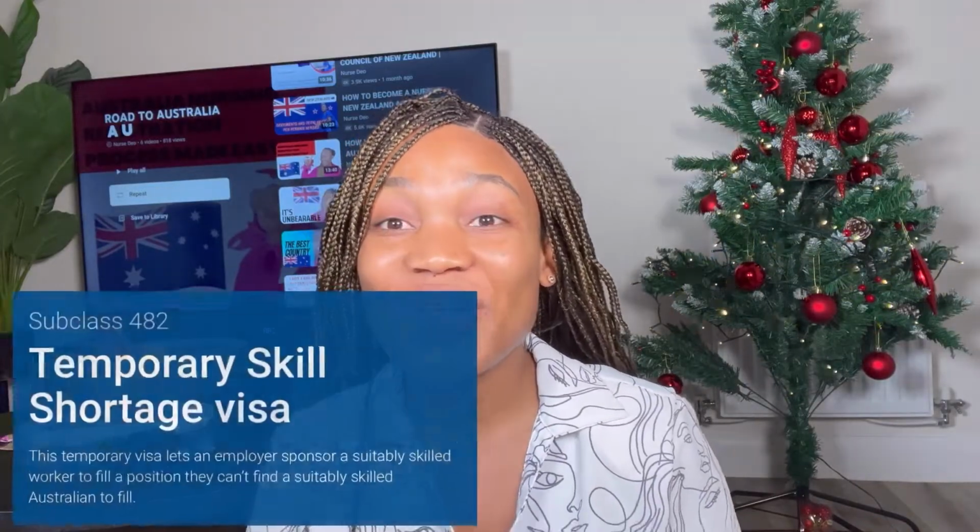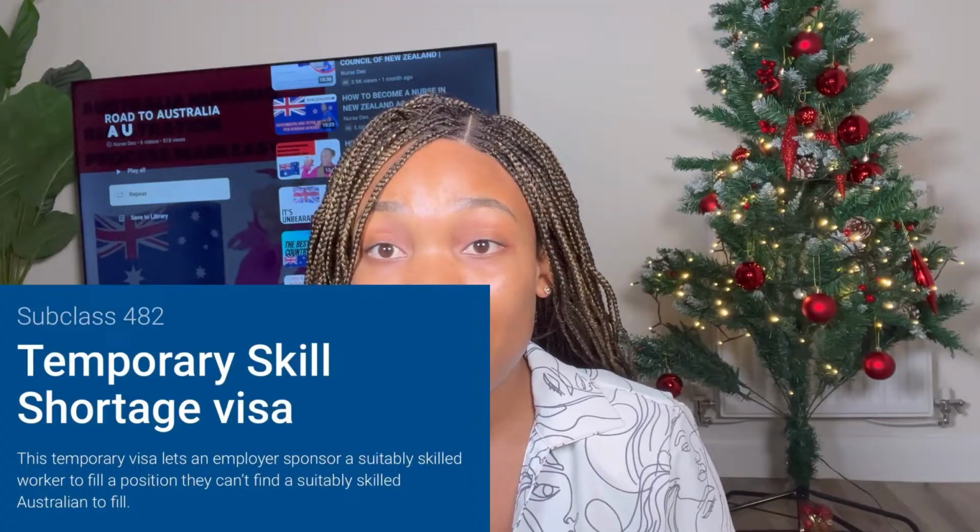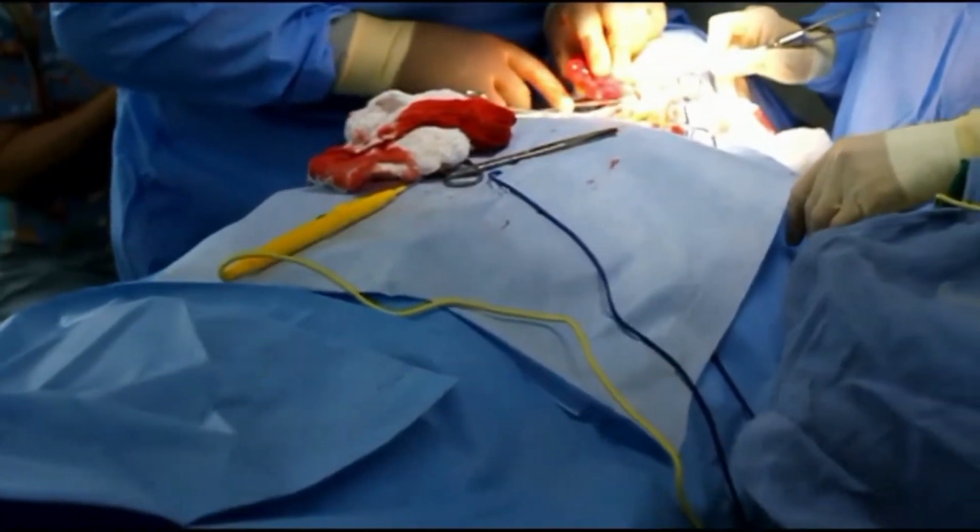The very first one I would like to talk about is the 482 visa. The 482 visa is a skilled immigration visa that allows skilled workers to move into Australia to work for 2 to 4 years. What are the eligibility criteria for this visa?